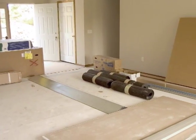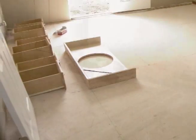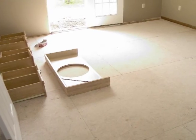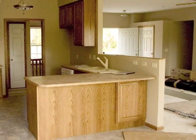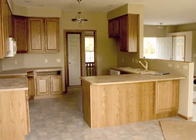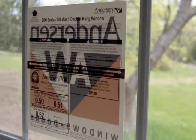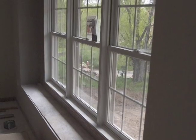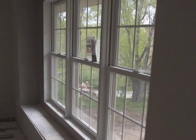Vantage Pointe Homes will typically leave the carpet out of a home so that the carpet is installed at the end, and that way the new homeowner is the first one to use their carpet. Boxed out windows are available, bay windows, bow windows, circle head windows, any type of window that a homeowner may have seen or want to use.